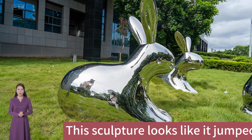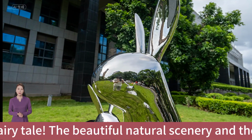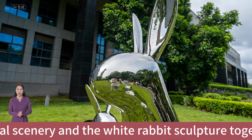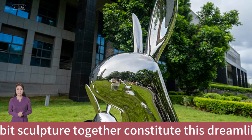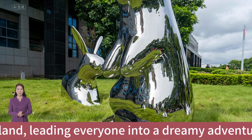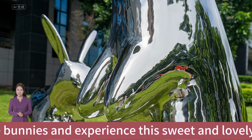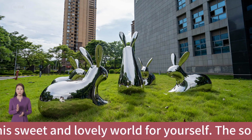This sculpture looks like it jumped out of a fairy tale. The beautiful natural scenery and the white rabbit sculpture together constitute this dreamlike wonderland, leading everyone into a dreamy adventure. Come and take photos with the bunnies and experience this sweet and lovely world for yourself.